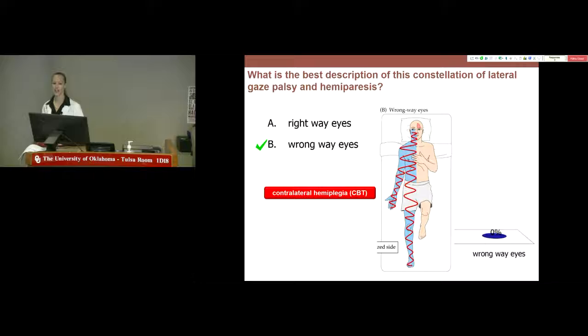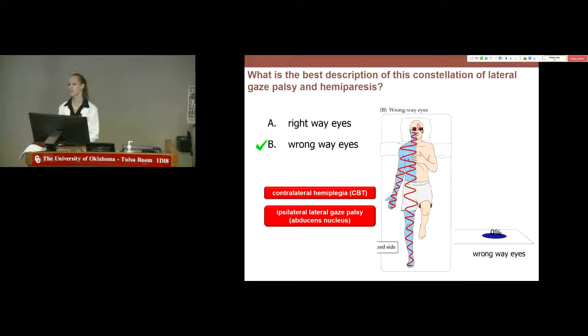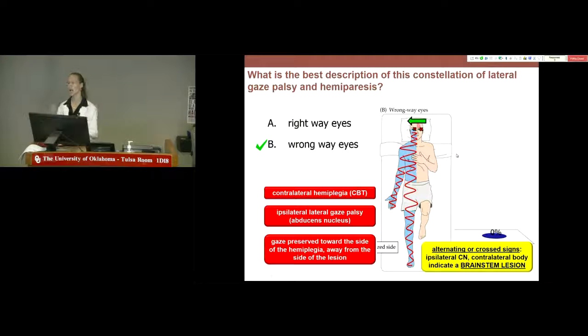You've got a contralateral hemiplegia, and you have an ipsilateral lateral gaze palsy, ipsilateral gaze paralysis. So, the abducens nucleus and its circuitry to the oculomotor nucleus is paralyzed. Okay, so gaze is preserved toward the side of the hemiplegia, away from the side of the lesion. That's a crossed sign that's telling you we're in the brainstem somewhere.